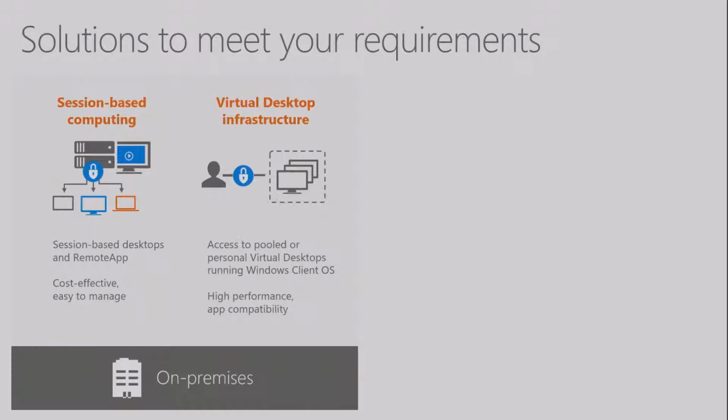So we've had solutions for on-prem for some time. We built a very strong business within Microsoft, and our partners have as well, supporting people deploying remote desktop services and Citrix solutions on premises, on their own data center, on their own hardware. And we've supported both VDI scenarios as well as session-based scenarios for some time.